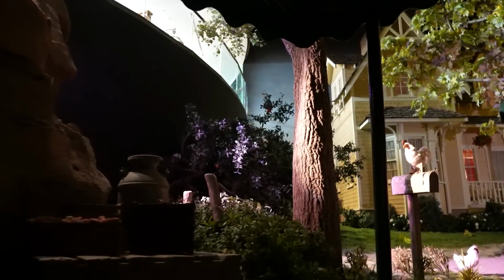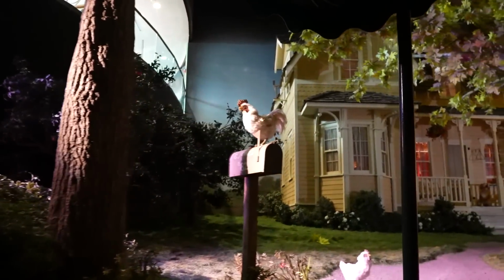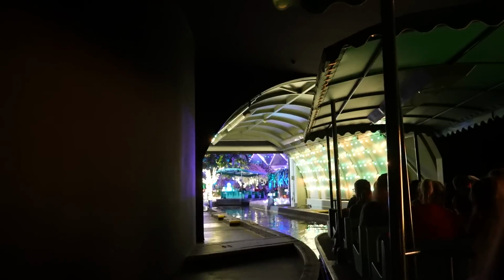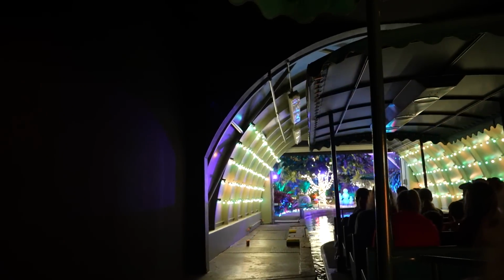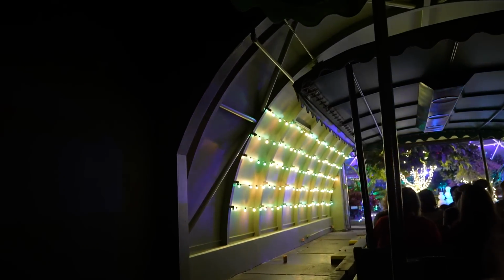Humans have had one of the most profound effects. The need to produce food for a growing world led to the enormous use and sometimes overuse of the land. Those darn humans. Oh, here we go. Look at how beautiful this is. For your safety, please remain seated in your boat at all times. We already got some Christmas lights hanging on the way in.